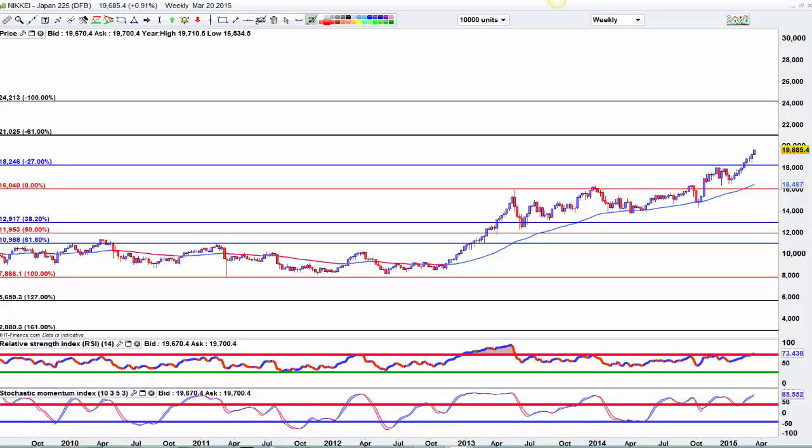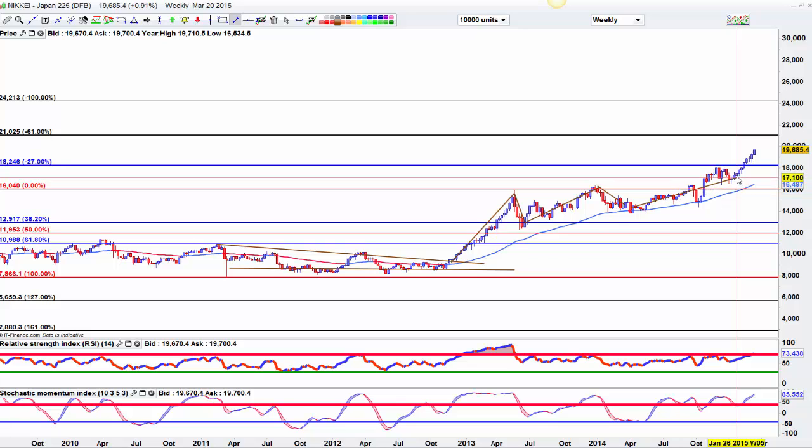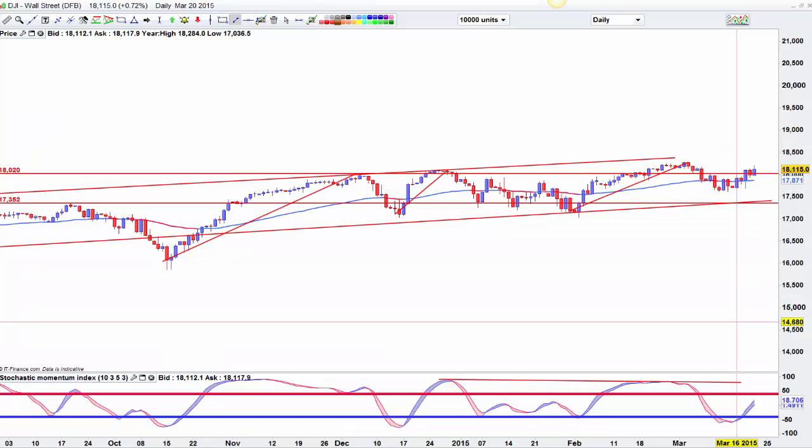In the meantime, looking at the charts, we have this big push to the upside on the weekly chart of the Nikkei. So once we came out of this area here in back end of 2012, all pullbacks have got bought. Now we are really on a tear and looking as if 21,000 is going to be our next target. Okay, so where does that leave us on the US charts?